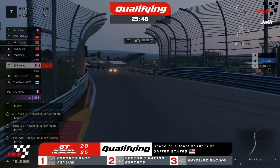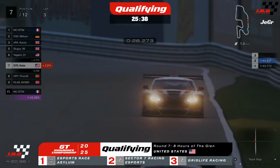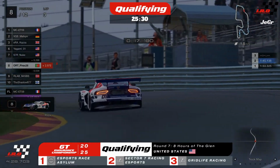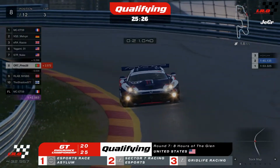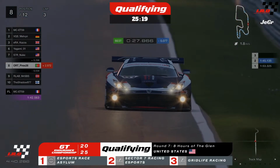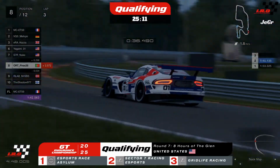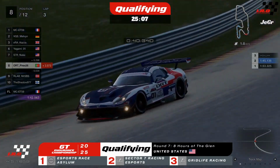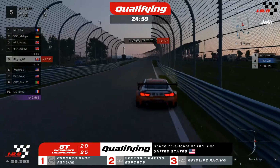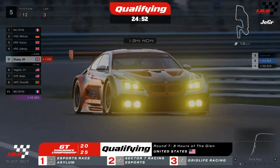Or P7 currently it is Nuke for the Boomers. So remember, it's the top 7 for now that will qualify for the Super Pole. You don't need to have pole position now, but you want to make it into the top 7. So Overboost Racing Team currently sitting outside. 0.3 to find. I'm pretty sure those lap times will come down. It's a 44.8 currently that needs to be beaten. I reckon definitely sub 1:44s.